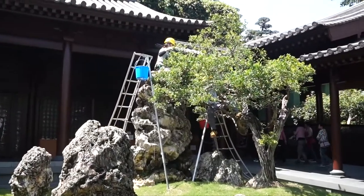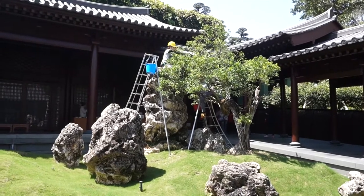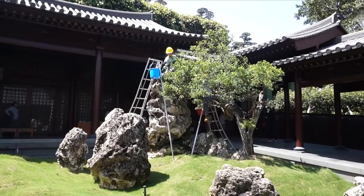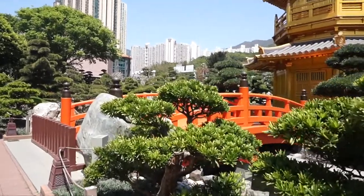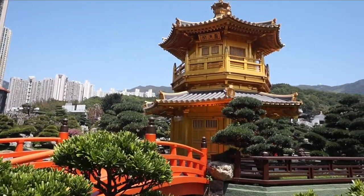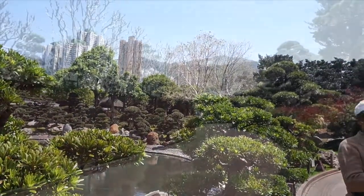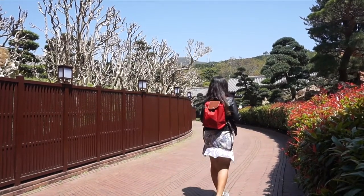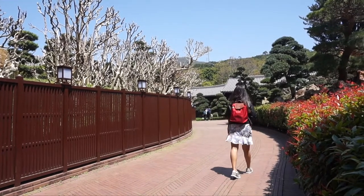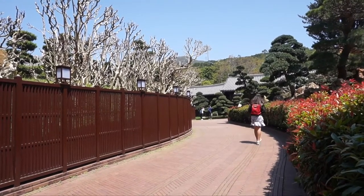Now, we are pruning this massive banyan tree. So that's how they do it. Strategically cutting the leaves. Here's the pagoda. Ganda ng bridge. And the rest of the garden.